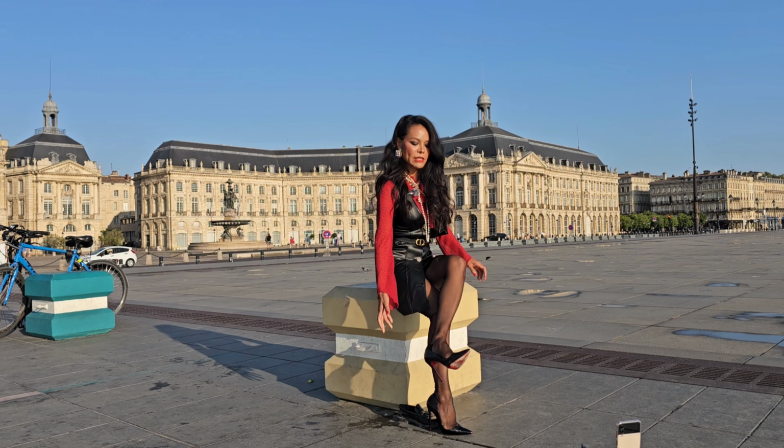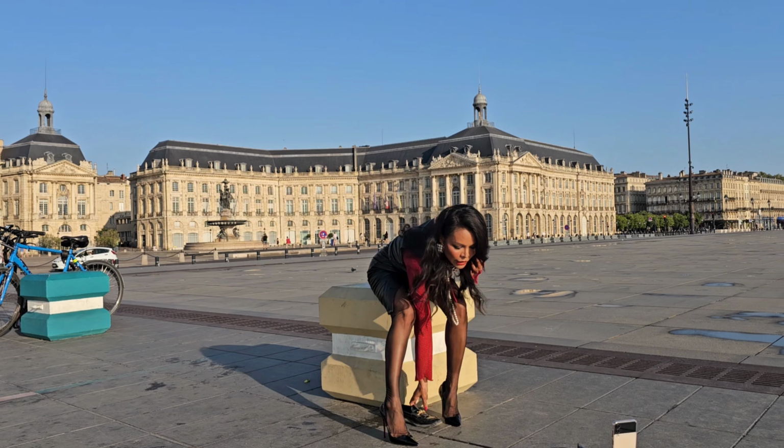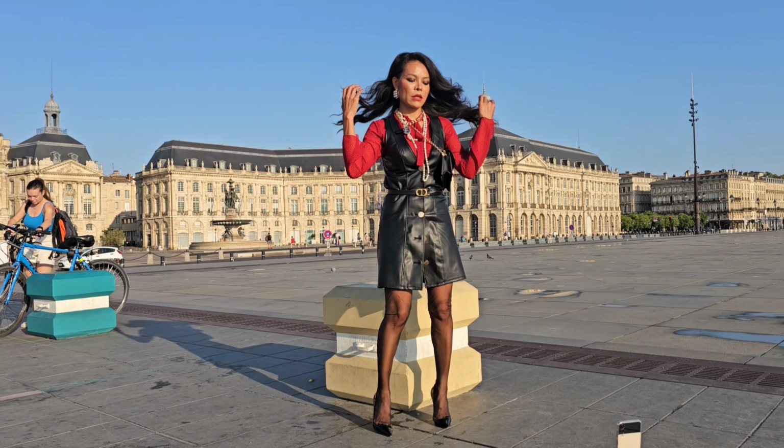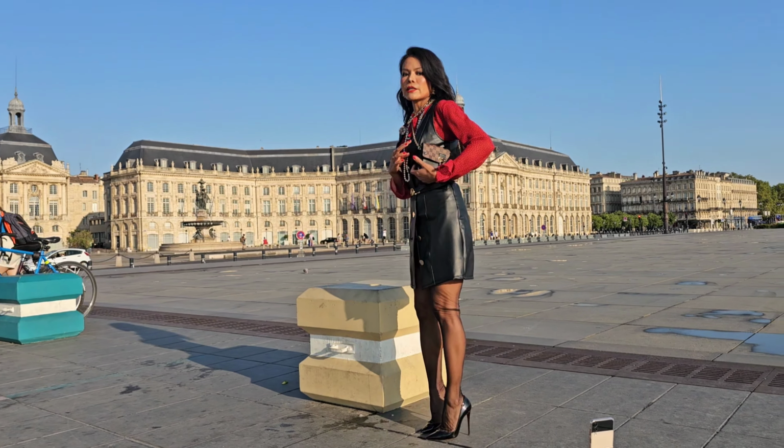And my outfit, this. I have to move these loafer shoes. Then let's do this walk with my AI tripod. Let me just move this little camera.